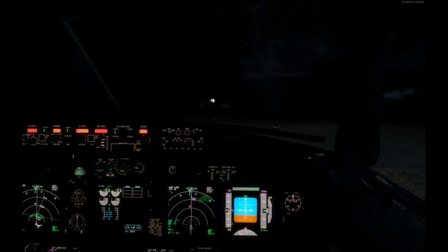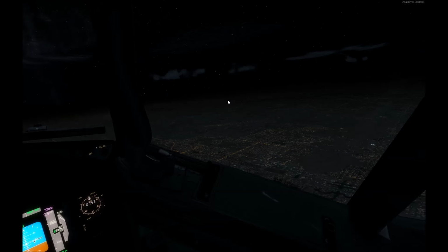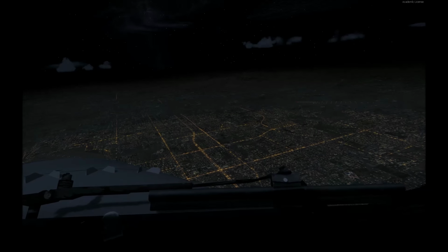Albuquerque Center, Southwest 2356, flight level 300. That looks really nice, that view. Southwest 2356, Albuquerque Center, roger, welcome aboard.